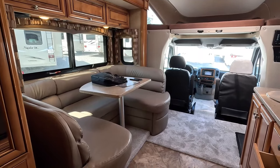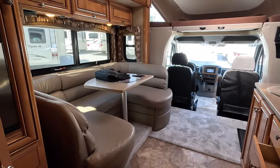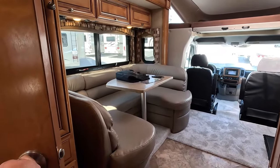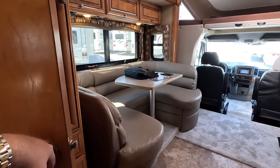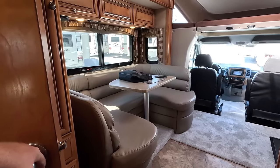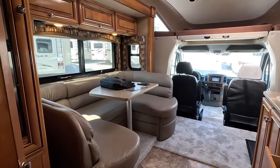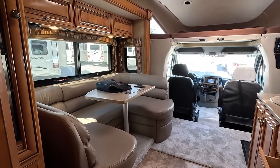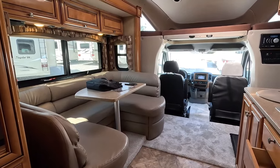I personally recommend that you either come look at the unit yourself, come test drive it, and inspect it yourself. If you're not comfortable doing that, I highly, highly recommend for any RV purchase that you hire a third-party inspection service. You're thinking, Big Bo, I've never heard a dealer say that. Because dealers hate those guys. I have nothing to hide.